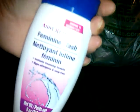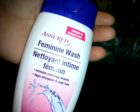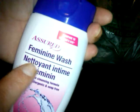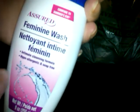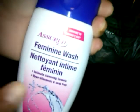So, let's get into this haul. So this is a staple item. I used to buy it at Walmart, but I like the unscented feminine wash, and this has not given me any issues at all. And compared to Summer's Eve, to get 9 ounces for $1, that's a deal. Sorry, I'm just going to put those back in the bag.